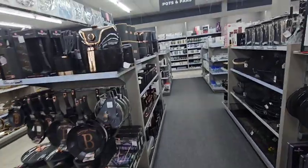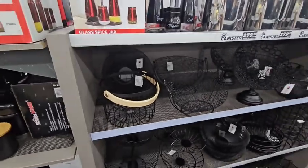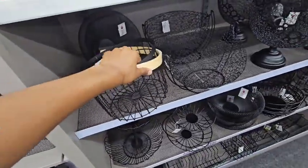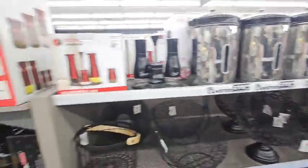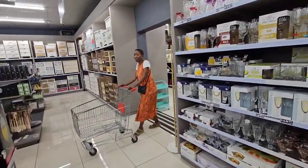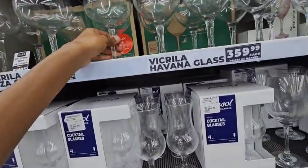This side now. Oh, this is nice. This is pretty. Pretty. Yeah, now we're on the kitchenware side. Oh, here are some glasses. R400 each. Oh no. Let me put this back before I break it.